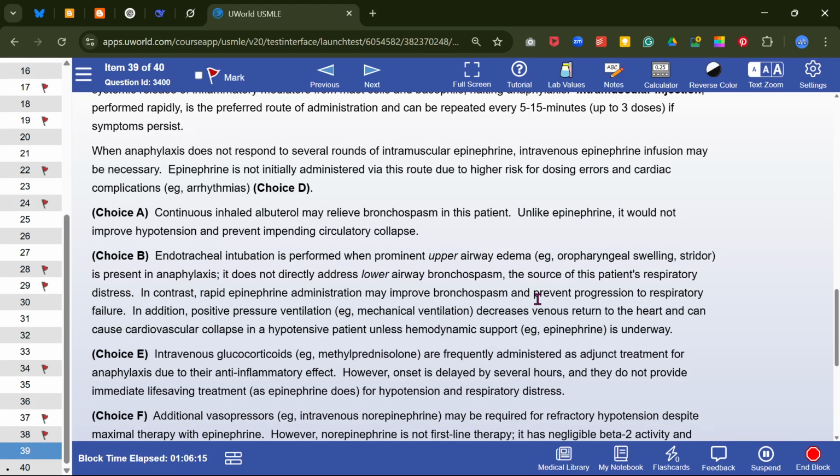In contrast, rapid epinephrine administration may improve bronchospasm and prevent progression to respiratory failure. In addition, positive pressure ventilation, mechanical ventilation decreases venous return to the heart and can cause cardiovascular collapse in a hypotensive patient unless hemodynamic support, epinephrine, is underway. Okay, yes.